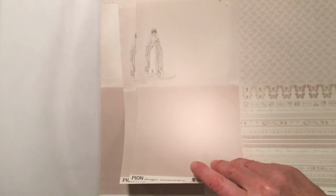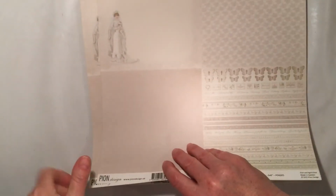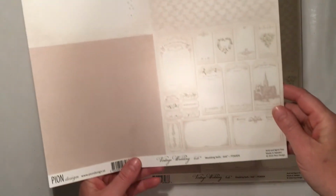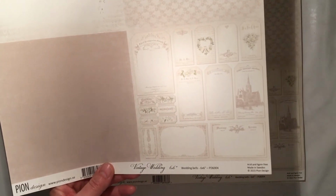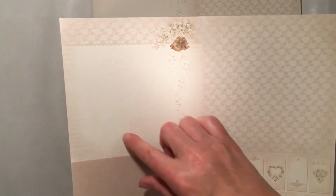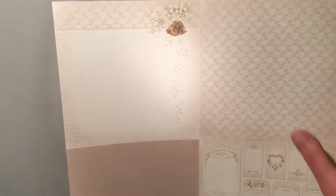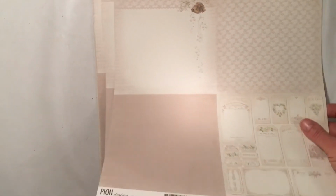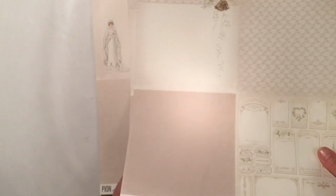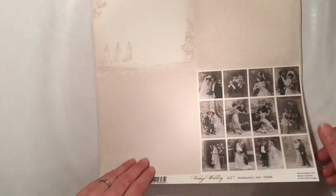Sorry, camera was falling down there. Am I still in focus? Just about. And this one has the smaller tags here, so it's the same as the large page, but then it's small. And this one is like the one with the wedding bells. I believe I have some of the larger papers of that as well. It's always good if you have an album to have some of the papers with larger images.